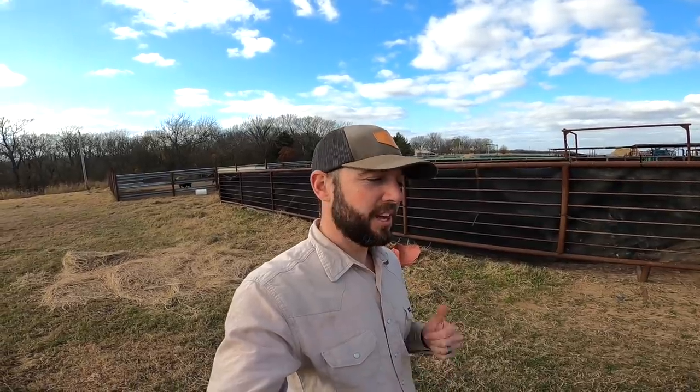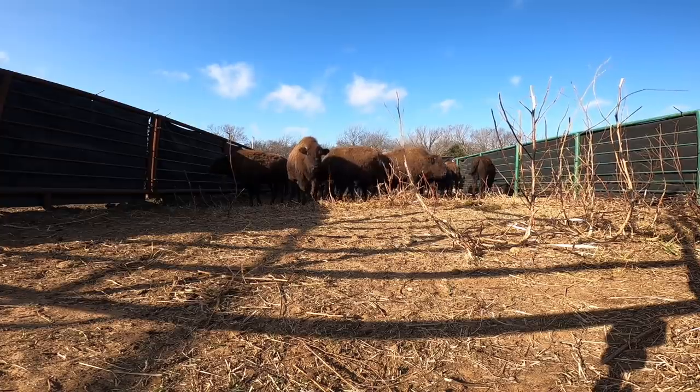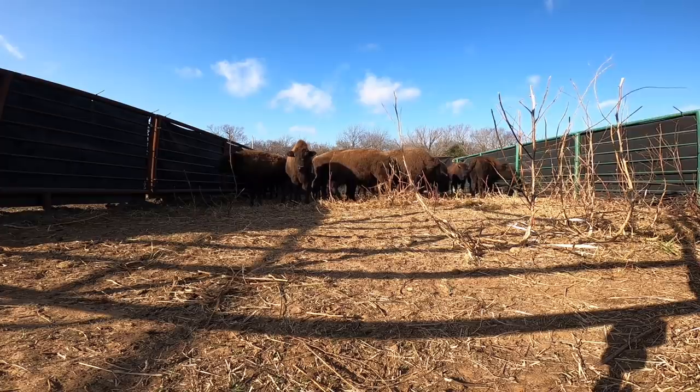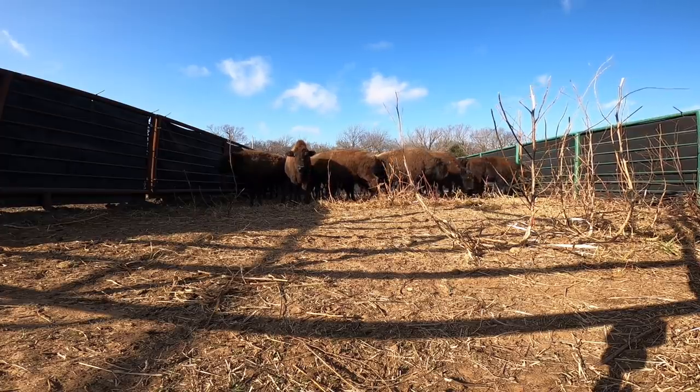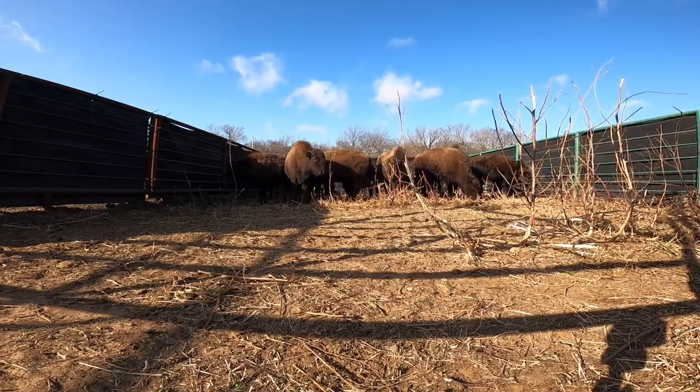Animals, it doesn't matter what animal that you raise, you're gonna have issues with worms, and you're gonna have issues with parasites if you are in part of these southern states. Now up in the north, I don't think they deal with the worms as much. I don't think they deal with parasites near as bad. But here, that's one of the things that we have to control.